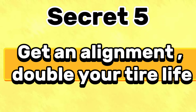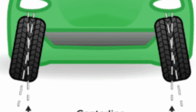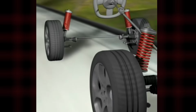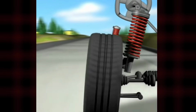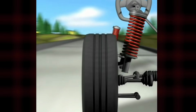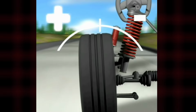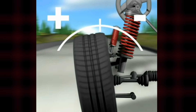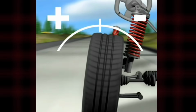Secret number 5, get an alignment, double your tire life, and drive straighter. Here's what most drivers don't realize. Just a tiny misalignment, like 1/8 of an inch, can wear out your tires fast. One tire chain put it best. That small toe out is like dragging your tires sideways for 28 feet every mile. Multiply that over thousands of miles. You're literally grinding rubber off your $600 tire set for no reason.